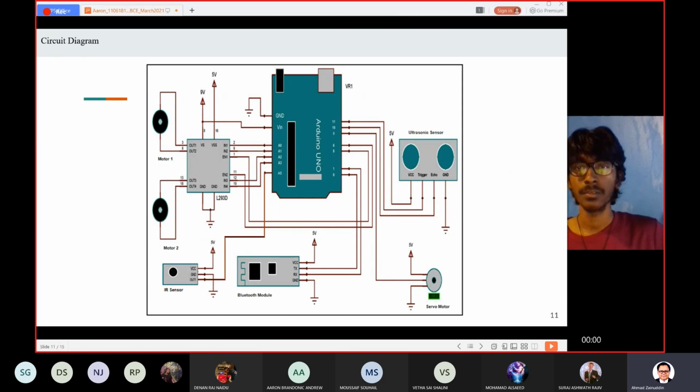Next, we have the circuit diagram here with all the equipment that we've been using. The first one is the ultrasonic sensor, the servo motor, Bluetooth module, IR sensor, and the L293D motor driver, and also the TT motors.